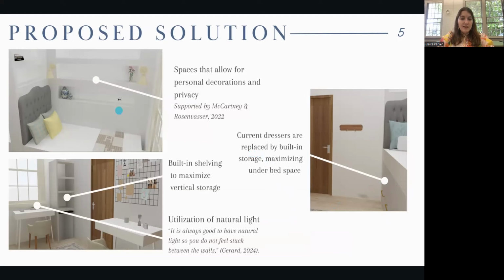Additionally, there are more spaces over here added with these built-in shelves. These allow for personal decorations, privacy. Oftentimes, one roommate might have a totally different style than the other, and so to have their own individual space within that shared space to be able to personalize is important.